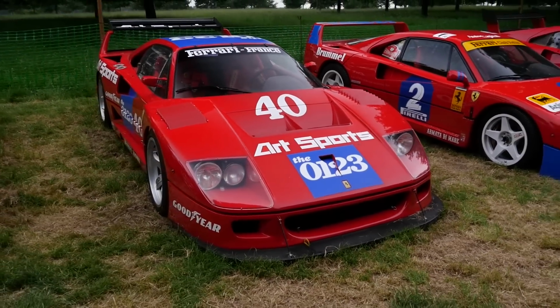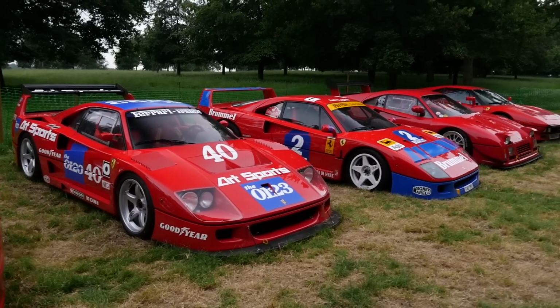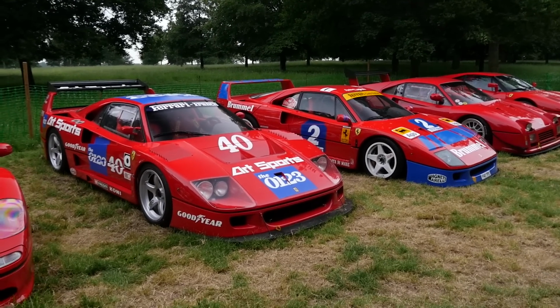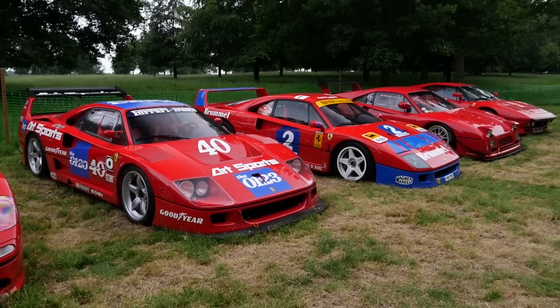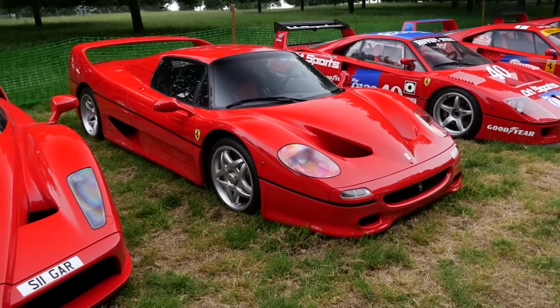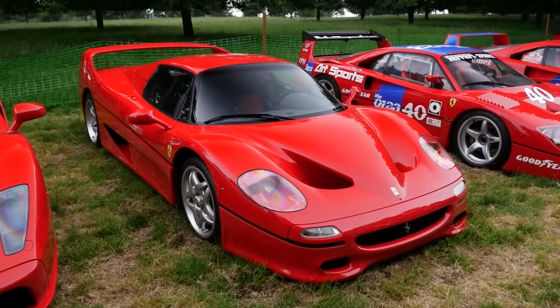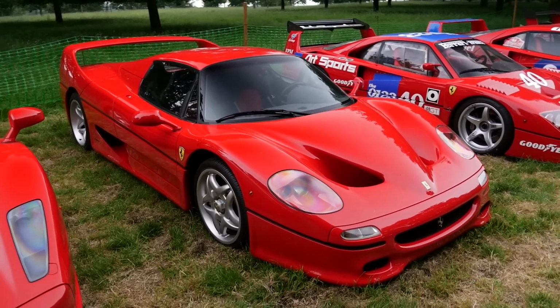F40LM, the most hardcore F40 that they ever made. I'm unsure how many exactly they made, but quote me on this, there are not many made at all. I mean, look at that, F40LM next to the GT, next to the Evo and the GTO. It's just absolutely ridiculous. Then we got an F50. I absolutely love the F50. It's pretty much the closest thing that you'll get to a road-going F1 car. Removable hardtop, gated manual gearbox, and a screaming naturally aspirated V12.